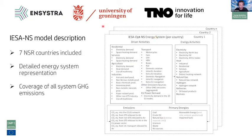So just a brief description on how the model represents every country. Every North Sea region country is represented, as you can see here in this box. So we basically have all the sectors, all the energy sectors, either residential, service, agriculture, industry, and transport. And we have different drivers, for example, iron production, chemical production. We can describe in a very detailed way what are the future drivers of the energy system. And we have different energy activities: electricity, heat, natural gas, hydrogen, refineries, and biomass, and different levels within these activities.